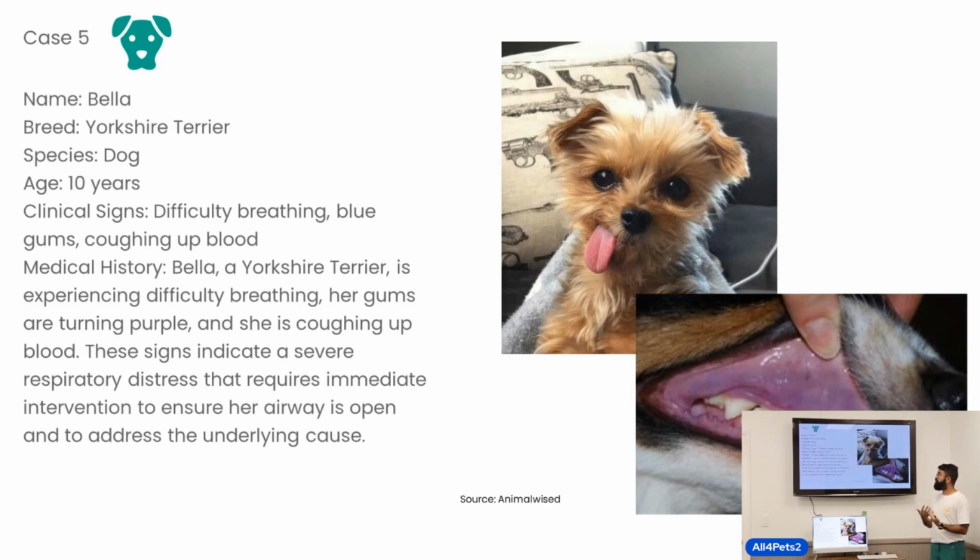Bella's having difficulty breathing, blue gums, and coughing up blood. It's all purple. Yes, she needs intervention on her airways. So how are we going to choose red? So after we choose red, what's the next step?